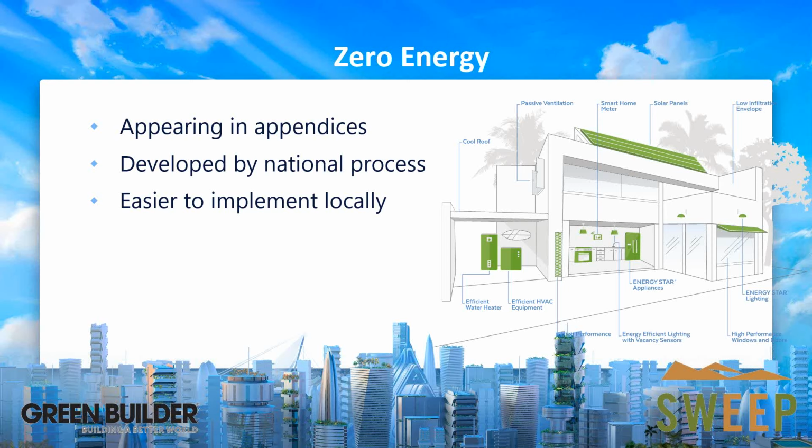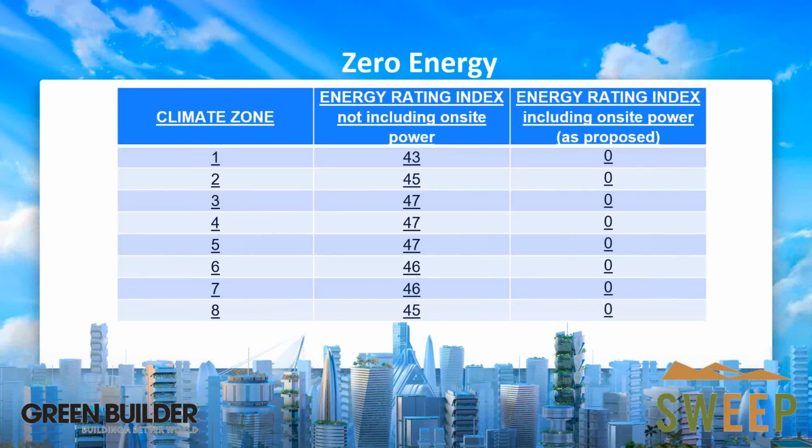As I was just mentioning, municipalities want to move to zero carbon, zero energy. And having a product developed nationally, vetted nationally, that's now in an appendix, that's great. Then municipalities can take it and they can tweak it. They can amend it. They can move quicker. They can move in a phased step pattern to get to their goal. They've got those goals of zero. So in the 2021 code, you will see a zero energy appendix for residential.